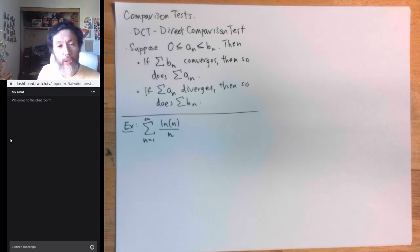Gosh, there's so many things that I can say, but maybe let's just take this problem. I have a hunch about this series. I have a hunch that this series here is divergent. And the reason that I believe that is the following.